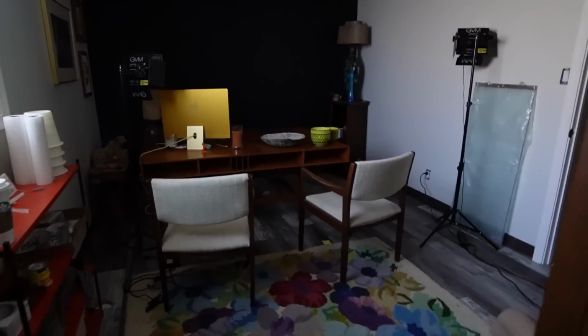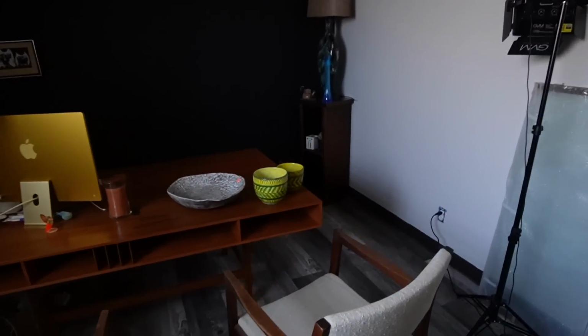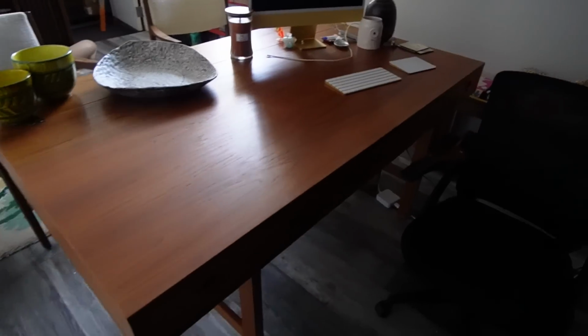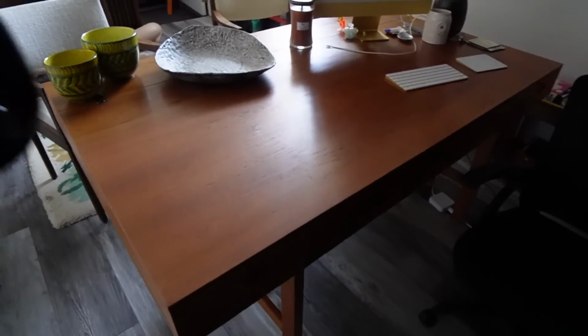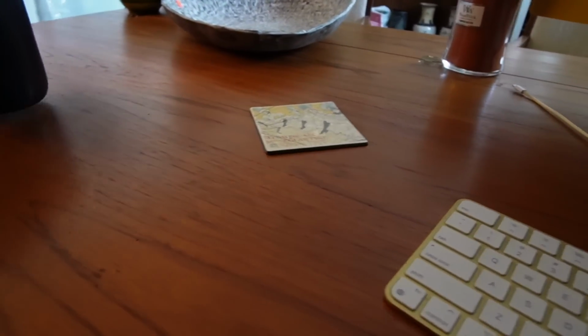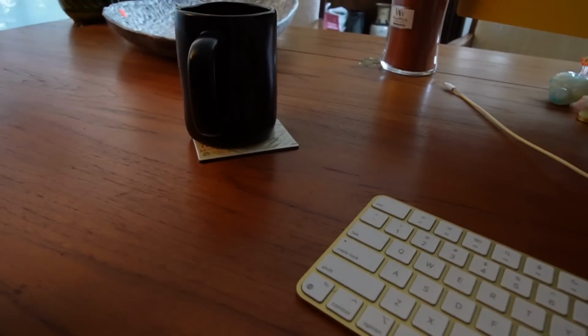Ta-da! And I am going to work on editing my reels for Instagram. A lot of you were asking what the back of the desk looks like. It's kind of dark in here. Let's turn on the light. Now you can see it a little bit better. So this is what the other side looks like, and I can just fit my knees under the desk. So, all right, let's get to work, shall we?